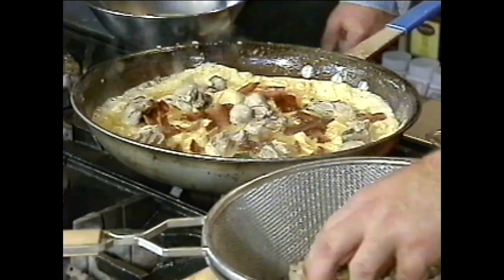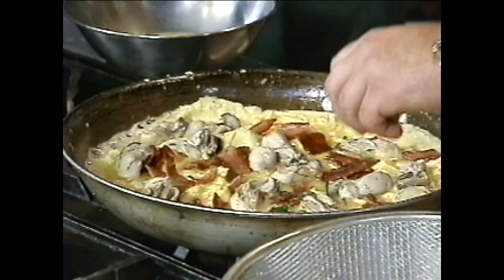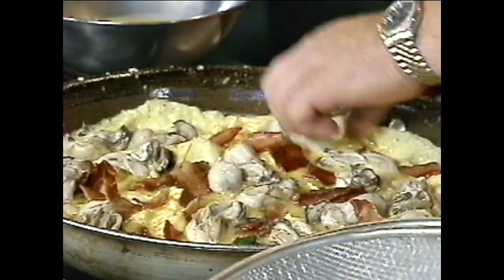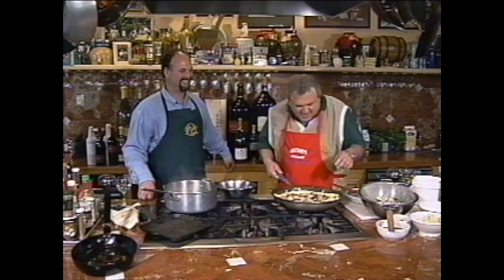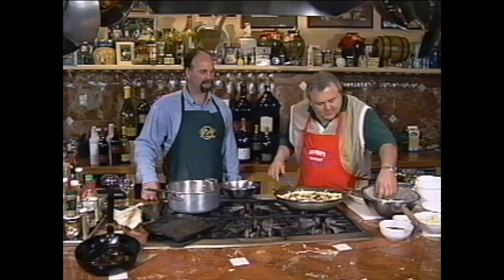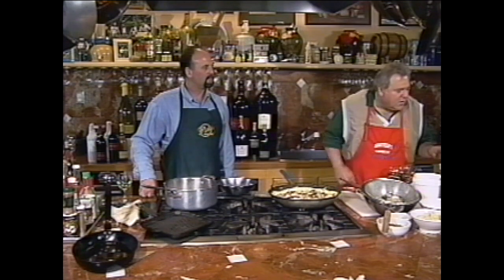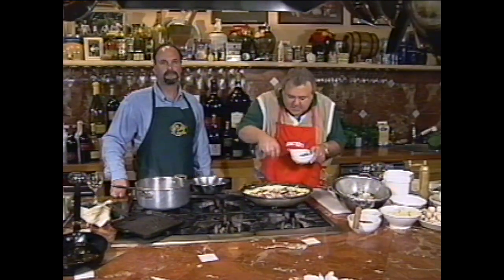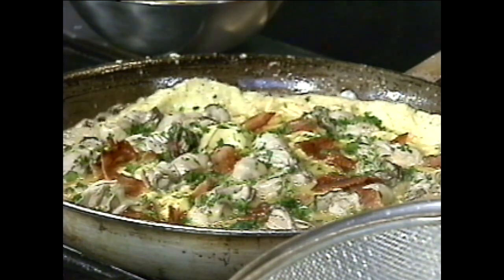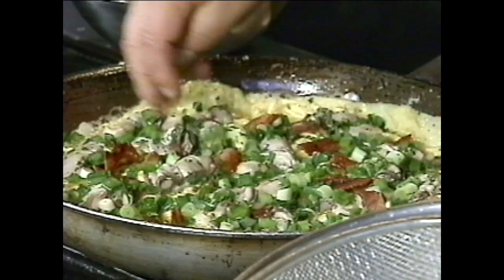Oh, I'm gonna have to flip this. I'm gonna stay back. Now you held this out for a reason? Yeah, we had too much egg. Oh, okay. Okay, we gotta put a lot of oysters in there, see? Okay, that's done. Mario? Yes. Parsley? Green onion, please. That looks great.